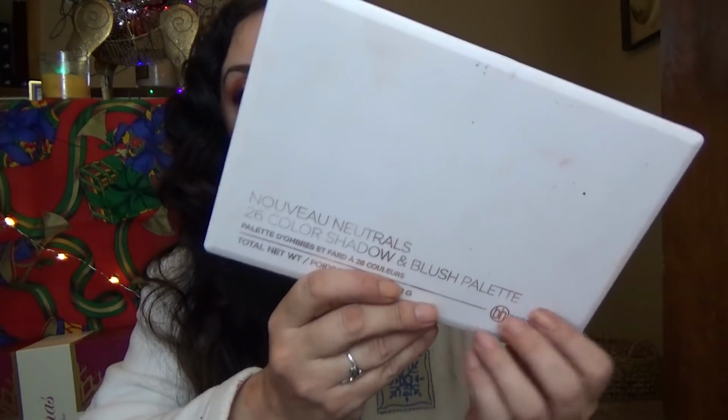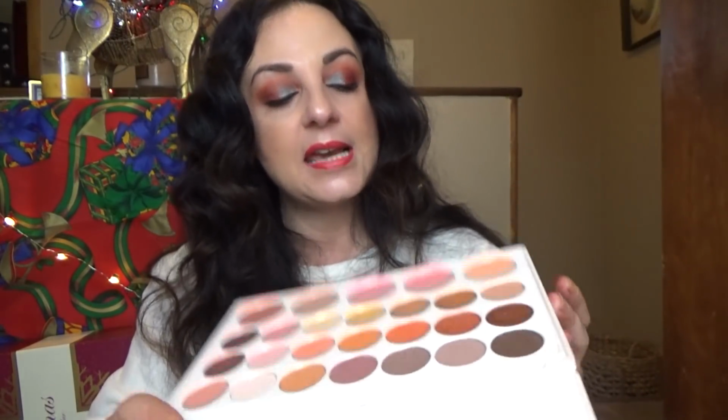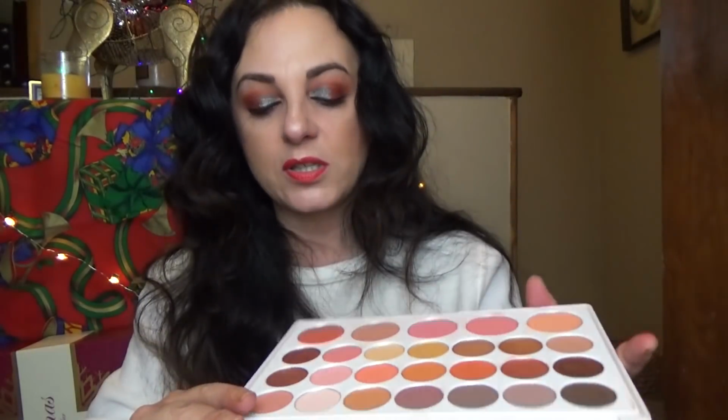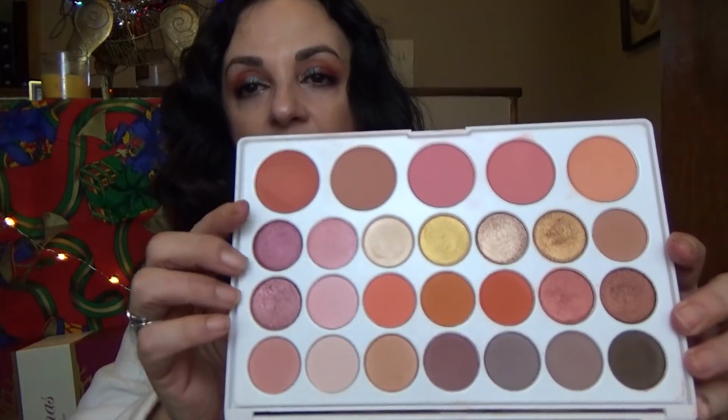This is my BH Cosmetics Nouveau Neutrals palette. Again, it's a large palette, and it does have blushes, which is what I really like, so I don't have to pull out something else with it. It does have some really nice shimmers in it. It has enough mattes. I think that you can cordon this off into different rows depending upon the looks that you want to get, because it has a matte, a shimmer, and a deeper color. And it's got a lot of really, really pretty shades that I enjoy.